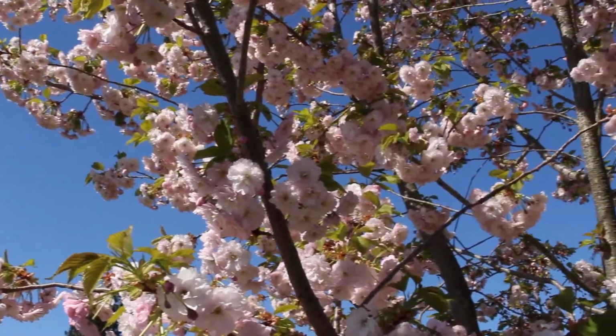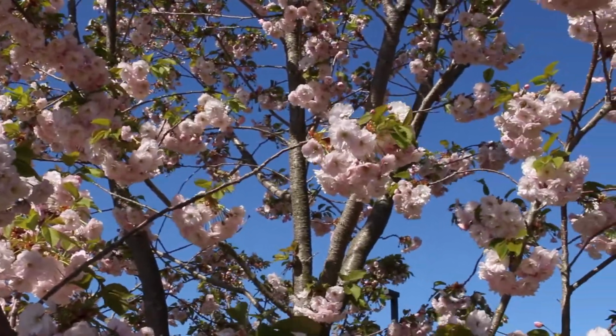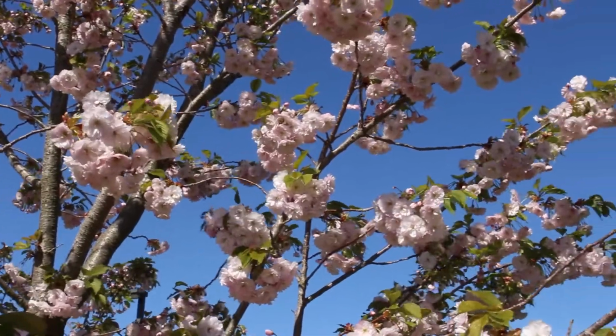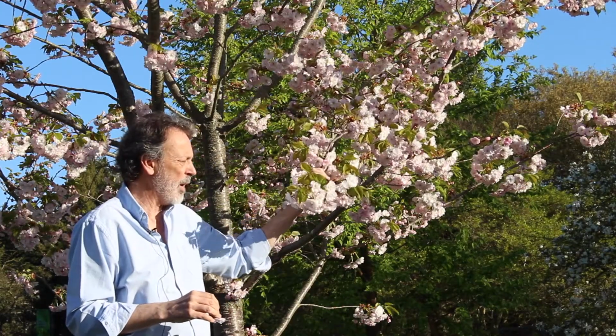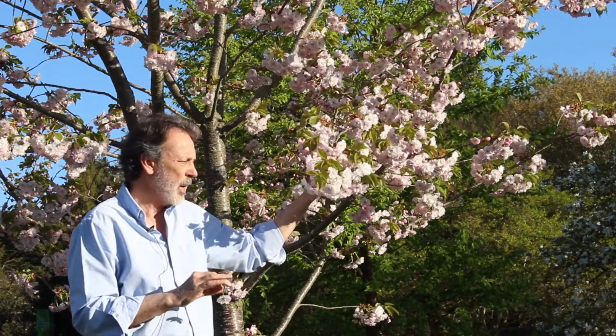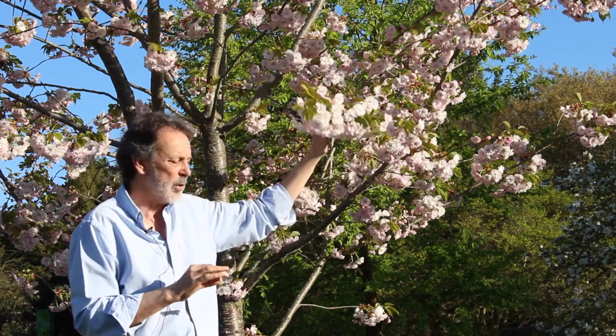The other thing about Shirafugen is that it's pink in bud, like this, and then opens and turns kind of lighter, almost white. This is one of, I have to say, one of my favorites. It's a kind of subtle, pretty pink, but a very beautiful late flowering cherry.